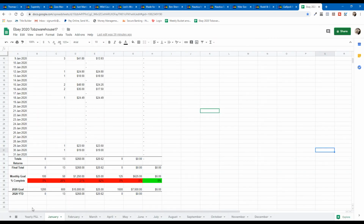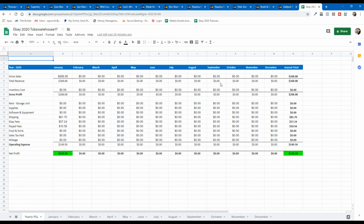So I'll go back and we'll just look at the year overall. As you can see, my gross sales for January are $268. Inventory costs, well, I didn't buy any inventory, so that is zero. But as you can see here, a few expenses. Shipping $81.70, eBay fees $57.24, and PayPal fees $10.56. So a total of $149.50.